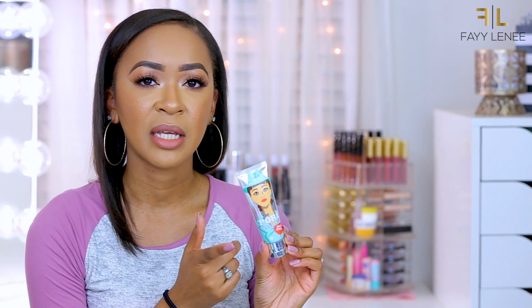I have 3 primers that I'm going to be using for the month of November. The first one is the Benefit The Professional Matte Rescue. This one is a primer, but to me it's kind of more like a mattifying moisturizer. I'm going to be using this in the place of my Fenty Pro Filter, which I have been using like crazy. I use that as the base before I put on anything else, including other primers. And I literally don't go a day without it. It makes a major difference in my makeup routine. So I'm hoping that this can do the same.